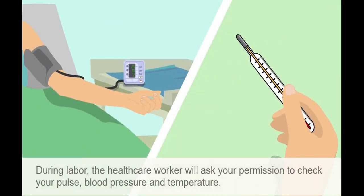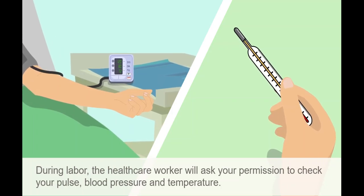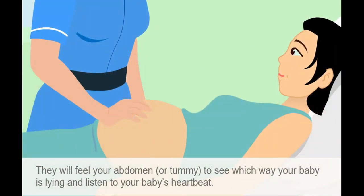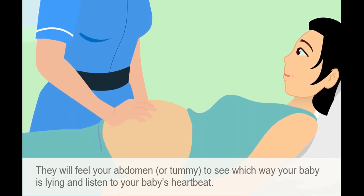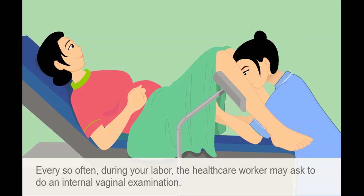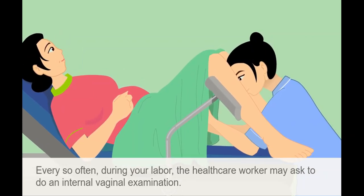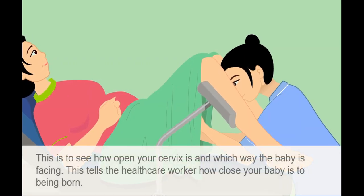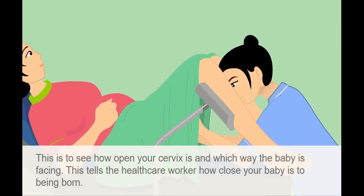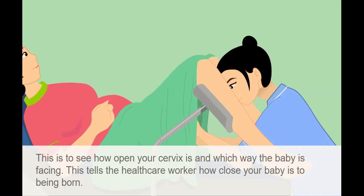During labor, the healthcare worker will ask your permission to check your pulse, blood pressure, and temperature. They will feel your abdomen or tummy to see which way your baby is lying and listen to your baby's heartbeat. Every so often, during your labor, the healthcare worker may ask to do an internal vaginal examination. This is to see how open your cervix is and which way the baby is facing. This tells the healthcare worker how close your baby is to being born.